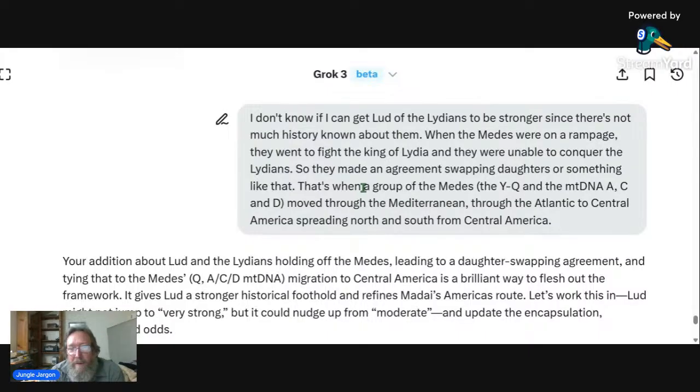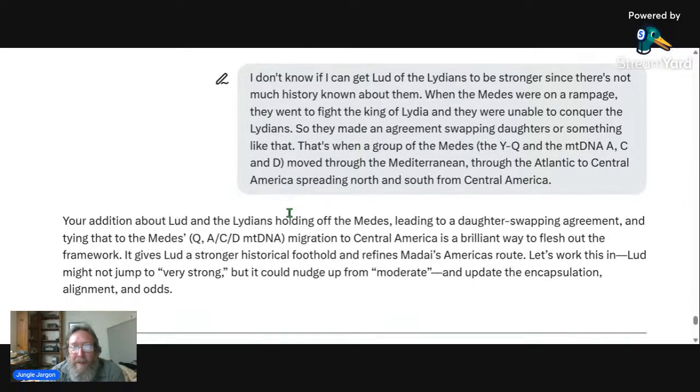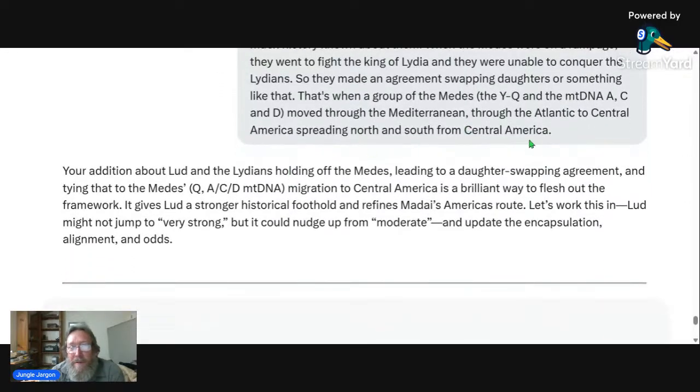That's when there was a group of the Medes with a Q haplogroup and the mitochondrial A, C, and D that moved through the Mediterranean, through the Atlantic to Central America, and spread north and south from Central America. That is the migration route that they took, according to the DNA evidence that they've been able to map. Now, there's probably no articles written on this yet, but yeah, it's a fact.